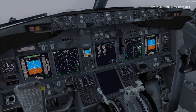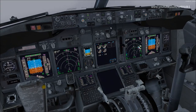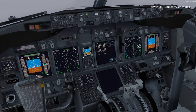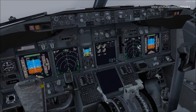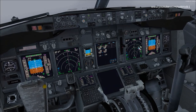Can 1104 turn left heading 290? KLM 104. On Xavier 6 Bravo, descend to flight level 40, speed 180 knots. Descending level 40, speed 180 knots, Transavia 6 Bravo.